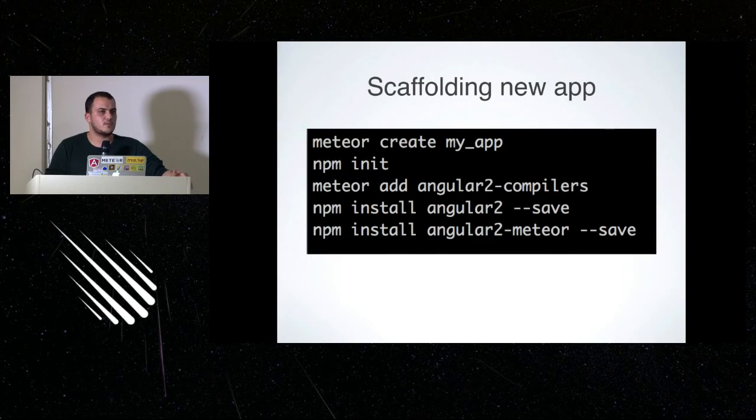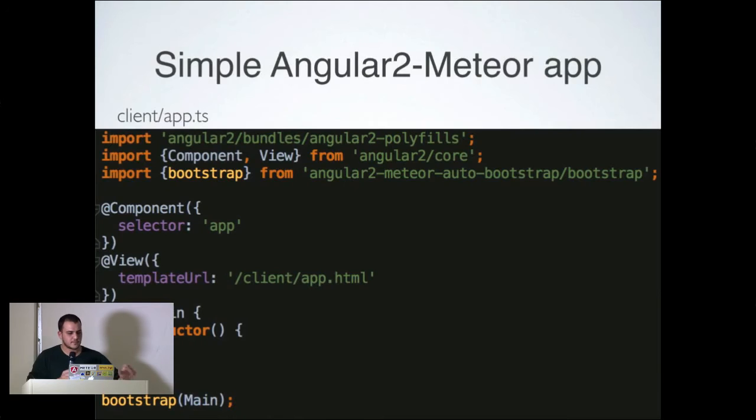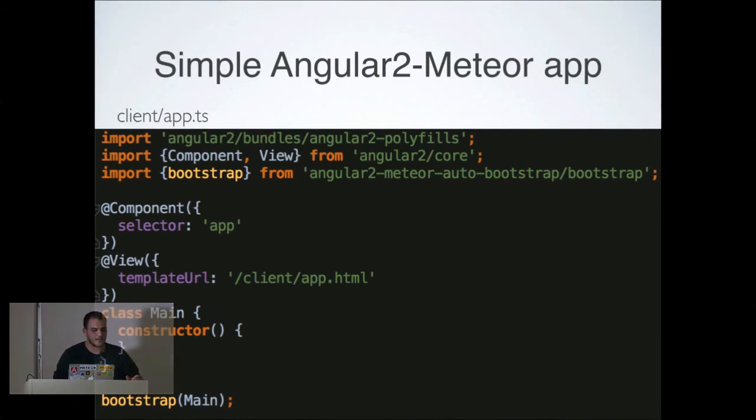We run npm init to create a new application that uses npm and Node.js. Our next step is to add the compilers. The compilers still need to be installed from Atmosphere, so we run meteor add. And then we can just use npm just like we used to, those of you who used it. Just npm install angular2 and npm install angular2-meteor, and we can now use them both in just a few commands. So this is how a very basic application looks.